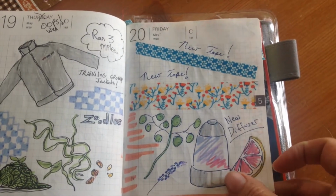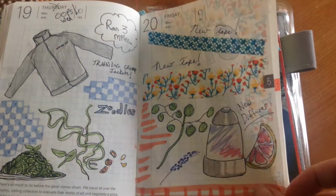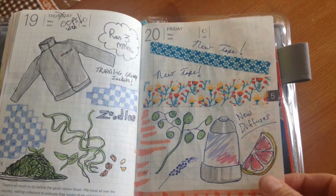I bought a new diffuser. That kind of ties back to the essential oil thing. I do like to put lavender and eucalyptus and stuff around, and my old diffuser wasn't working, so I just bought an inexpensive new one.